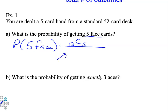Now the bottom is going to be all the different 5-card hands I can make, no matter what cards pop up. And so there are 52 cards available, and we are choosing 5 of them, and we've seen that math problem before. So now I would do each part of the fraction separately. So on the top, go type in 12, choose 5, and then write your answer down. And then go ahead and do 52, choose 5 on the bottom and write that answer down. Make sure that you hit pause and type those in. Don't just wait for me to write down the answer.